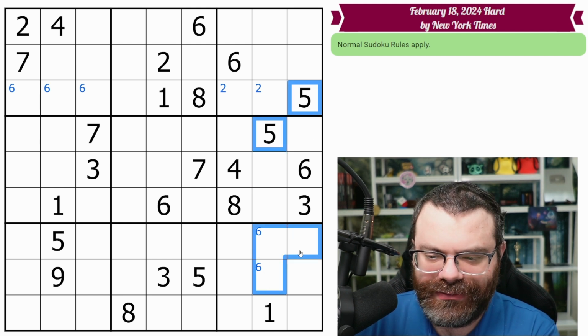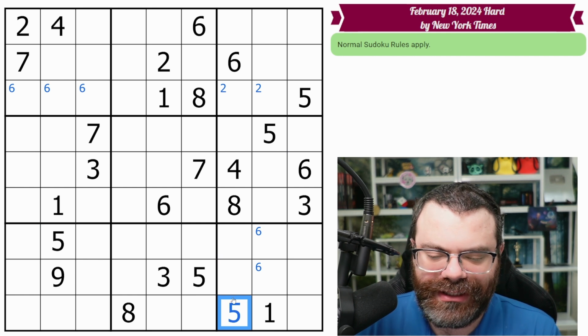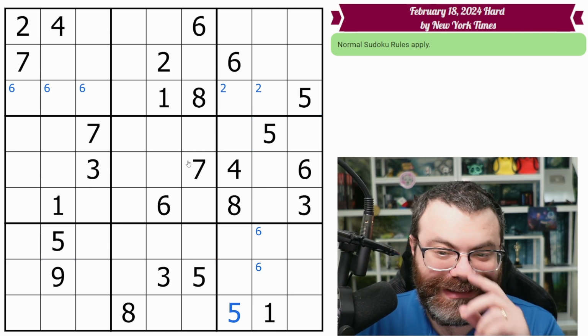Two fives look down, and this 5 looks in, and this 5 looks in. So there's only one place for 5 in this box, which is right there. Whenever you have 4 of a digit looking into a box, you can always place that digit into that box, unless it's already in there.